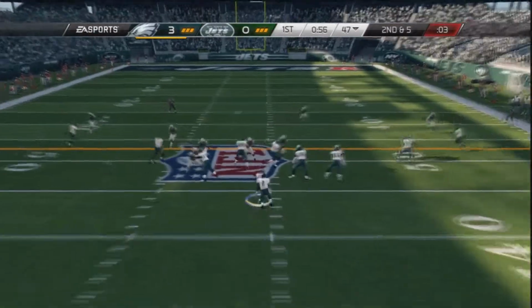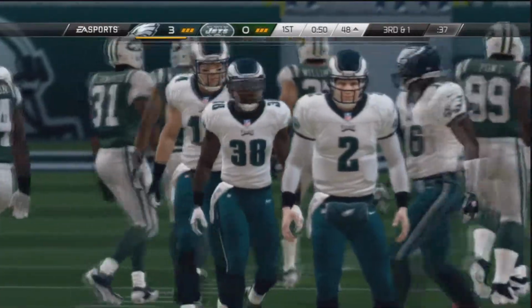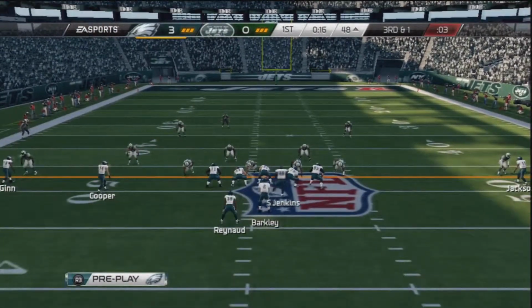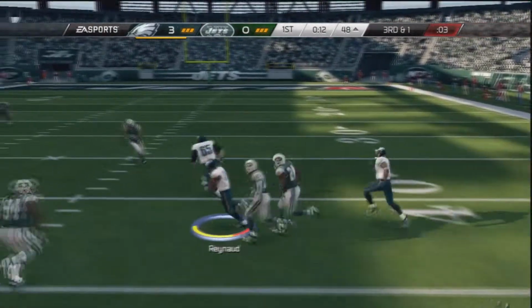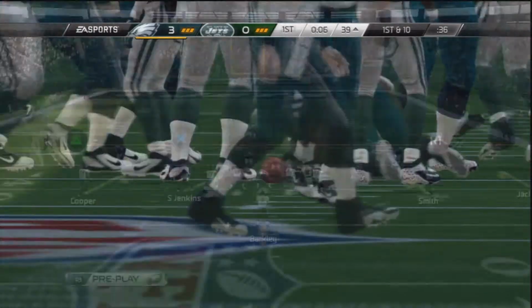Now Philly with the ball. Handoff Darius Raynaud. Raynaud does not get the first down, but he gets very close. 3rd and 1 for the Eagles, as Powell is the one on the tackle. Or Powell, I'm not really sure how to say his name. Now 3rd and 1. Austin Seferian-Jenkins in motion. Hands off Darius Raynaud. Raynaud's got the first down and a lot more, as he gets a very good gain on that one. 9 rushes, 51 yards on the day for Darius Raynaud.